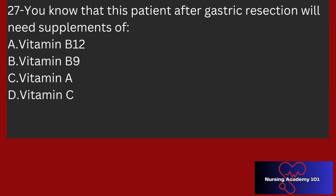Question number 27. You know that this patient after gastric resection will need supplement of A. Vitamin B12, B. Vitamin B9, C. Vitamin A, D. Vitamin C. The answer is A. Vitamin B12.